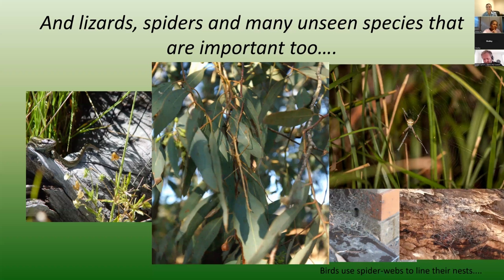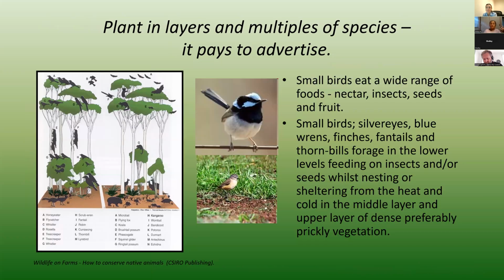I just wanted to mention that spiders' webs are very useful, not just for the fact that the spider can catch its prey by them, but there are bird species that use those spiders' webs to actually knit their nests together. So there's a good reason then to leave the spiders' webs, and don't mind if it's a little untidy, because that's good for nature.